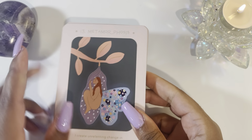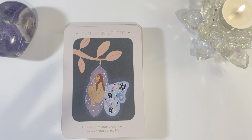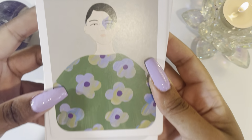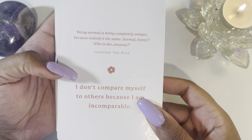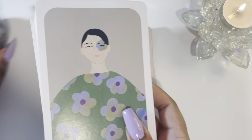Okay, I did tell you guys that I use them with the Daily Rituals Oracle as well, since I have that. But another one that I use with it is the Body Gratitude. This is one that I like for self-care, for loving yourself, appreciating yourself, right? No matter what. Making sure that you are speaking positively to yourself and your body. And it's a really beautiful deck. It has words on the back. So that's one of the differences here. So on the front, you'll get like beautiful pictures. And then on the back is where you'll get your message, okay?